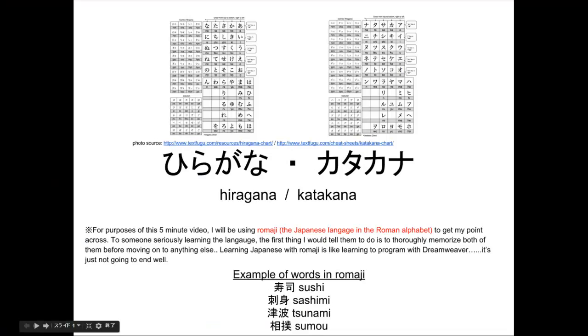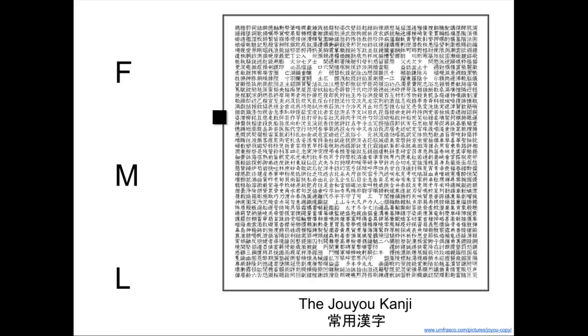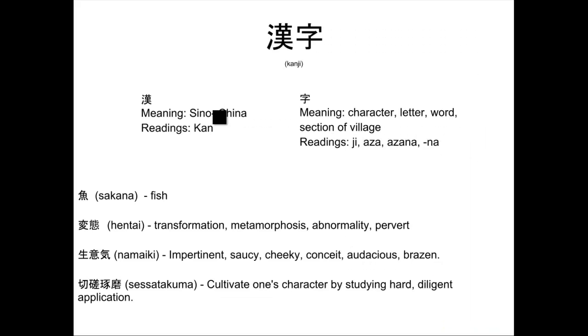Alright, for purposes of this 5-minute video, I'll be using Romaji to get my point across. Now, to someone seriously learning this language, I would first tell them to thoroughly memorize both hiragana and katakana before moving on to anything else. Now, with that said, when people think about learning Japanese, the first thing that gets people is how difficult it seems and how many kanji characters they need to know, when kanji in the Japanese language is actually not that big of a deal. First, let's take a look at what's in a kanji character.